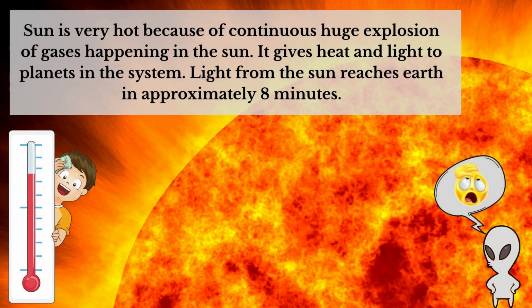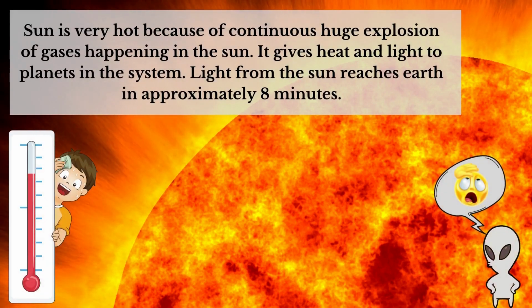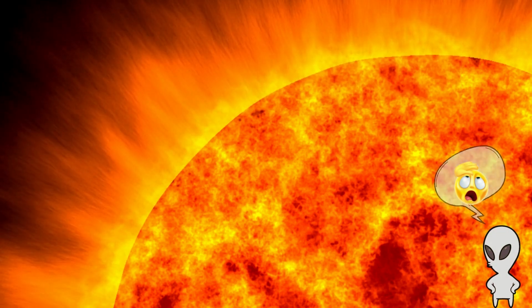The Sun is very hot because of continuous huge explosions of gases happening in the Sun. It gives heat and light to the planets in the system. Light from the Sun reaches Earth in approximately 8 minutes.